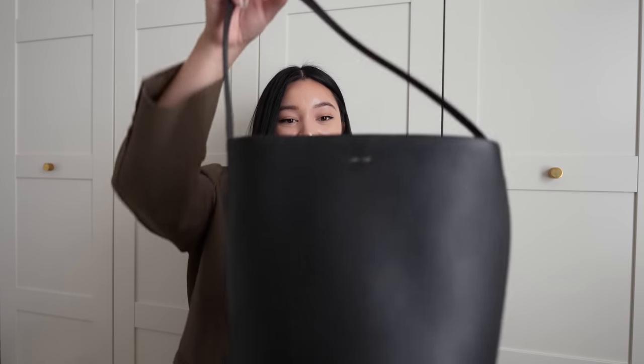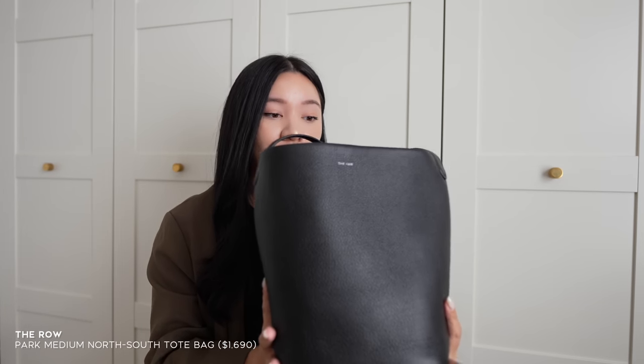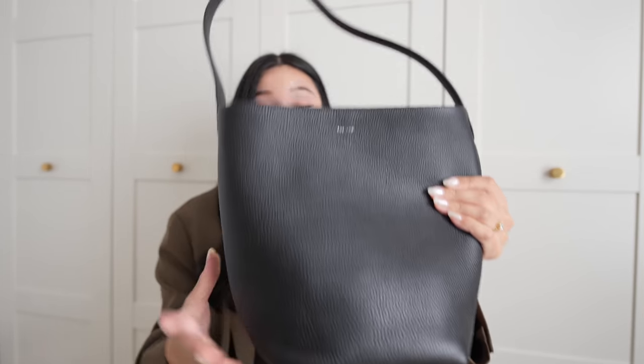So for my bags, I tend to swap out of these bigger ones. Next is going to be a bag, and this is something that I actually picked up 2 months ago. This is the Roe Park Tote in the medium size. Kind of wish that I got this in a navy color, but it's so beautiful, so well made. The leather quality is amazing.